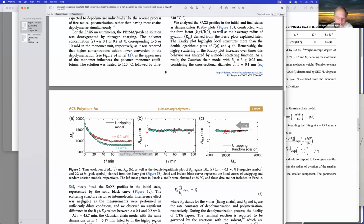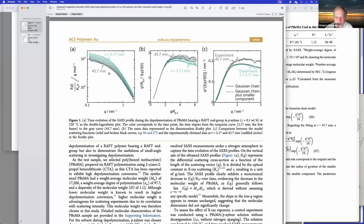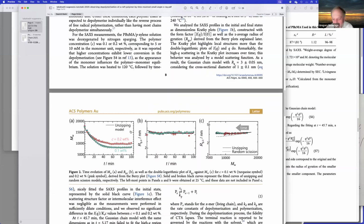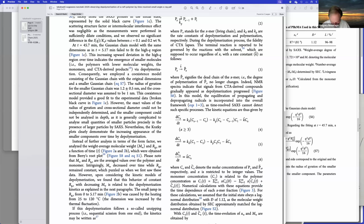But he ignores the fact that his original data shows that the chains are branched, right? So they're branched to start with, they're branched to end with. It's a messed up system to start with. And it doesn't show any persistence. There's a couple of problems with it like that. Anyway, so that's kind of where I am with this.